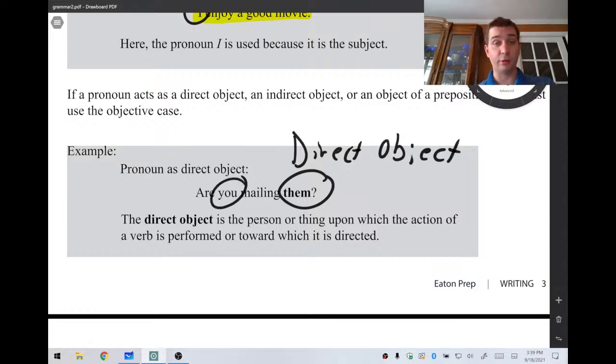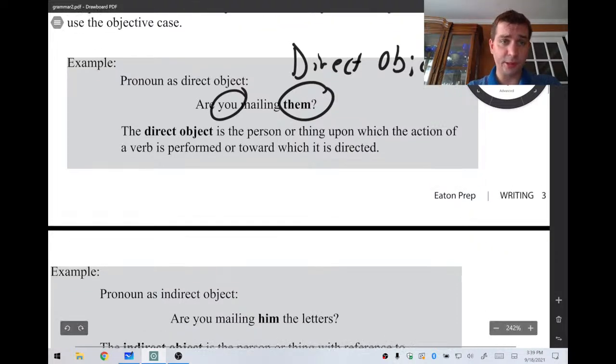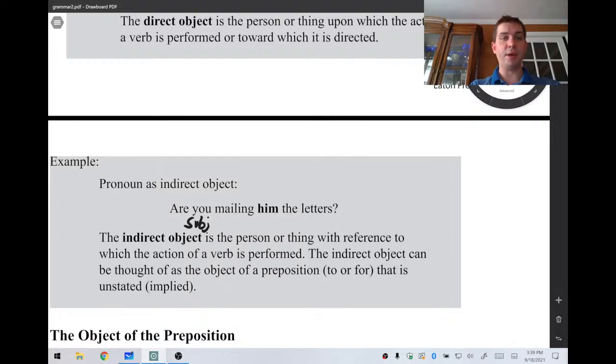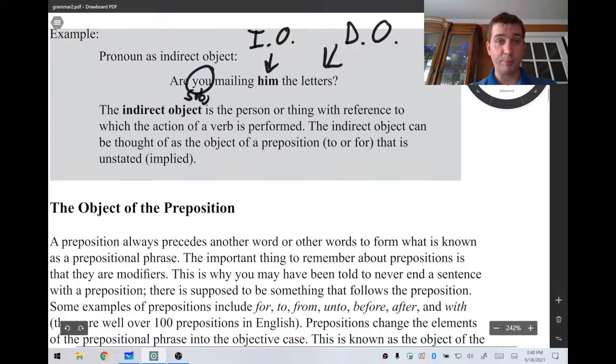But we also have indirect objects. So let's take a look at the indirect object. It's just a little bit different than a direct object. Here's another example. It's very similar to our last example. So you is still the subject of this sentence. Are you, the subject, mailing him the letters? So the letters are our direct object. They're directly receiving the action from you, the subject. And our indirect object would be this person, him. So this person would be receiving the letters. That's our indirect object, and the direct object would be the letters.